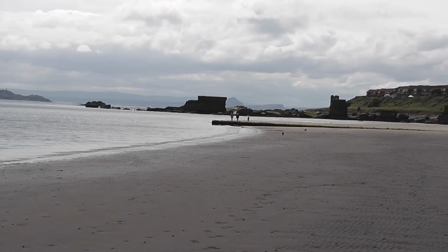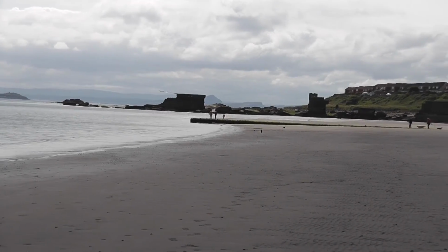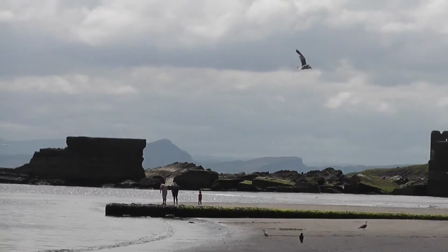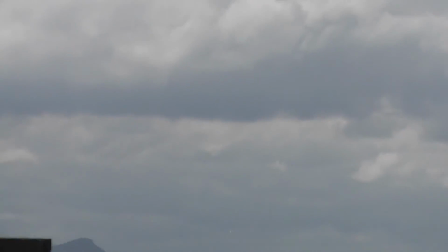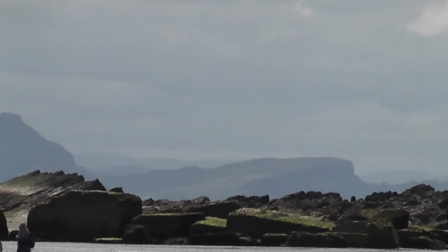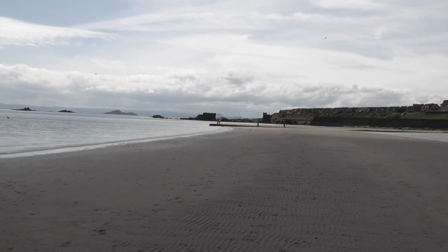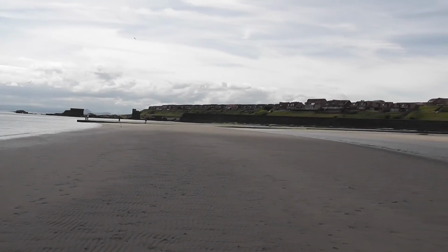And across the water is Arthur's Seat. What is that, the high pointed one? No, the other one, the flat one. I don't know if you can see Arthur's Seat in Edinburgh. That's a bit misty. Arthur's Seat. He must have had a big ass. Yeah, that's a big seat. And there we go.